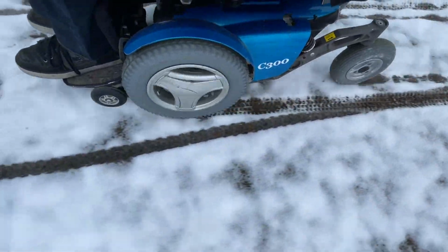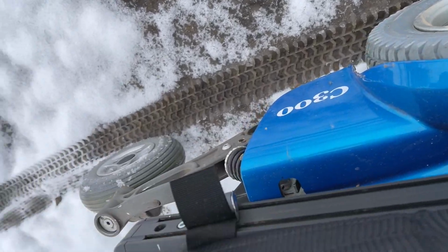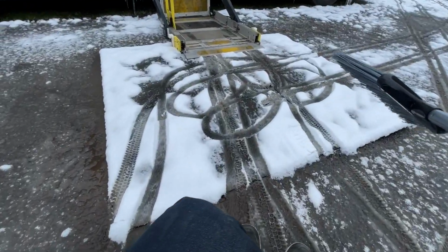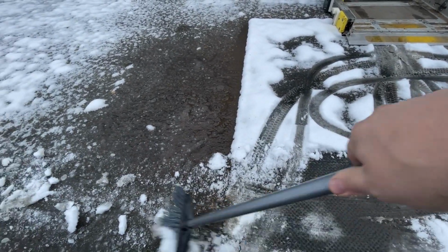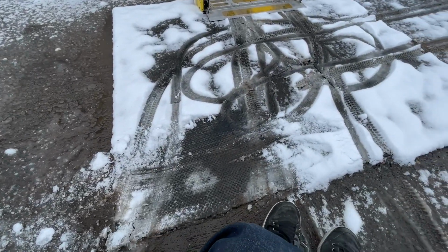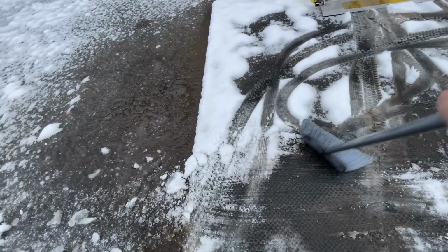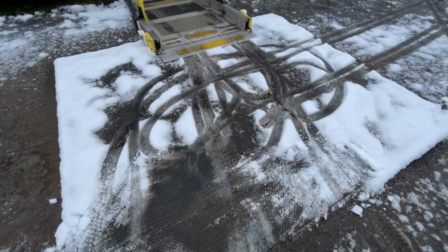So the snow is kind of turned into slush, which is interesting. It almost kind of cleans your wheels as you drive. I don't know if that makes this better or worse. Whatever. I'll just leave it.